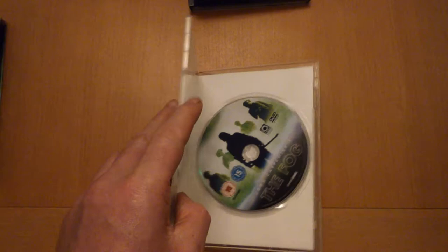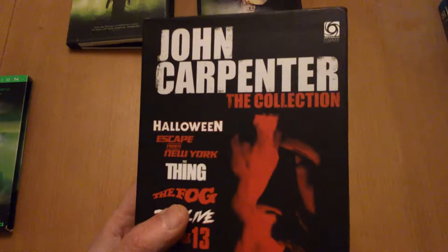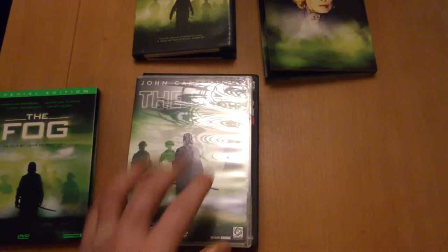Next is a slimline one. Inside, just a box and disc. Same. This one come in a box set. John Carpenter's, all that John Carpenter goodness. All slimline. Good box set that. Watched it to death. Next.